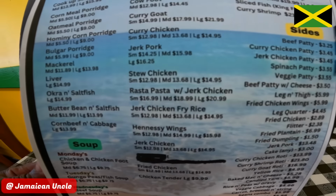Right here, sir. Jerk chicken, do right on the grill. And the way I'm going to do it now, I'm going to put the coal in there, and then I'm going to light it up. And then the jerk chicken I'm going to do from start to finish right on the grill.